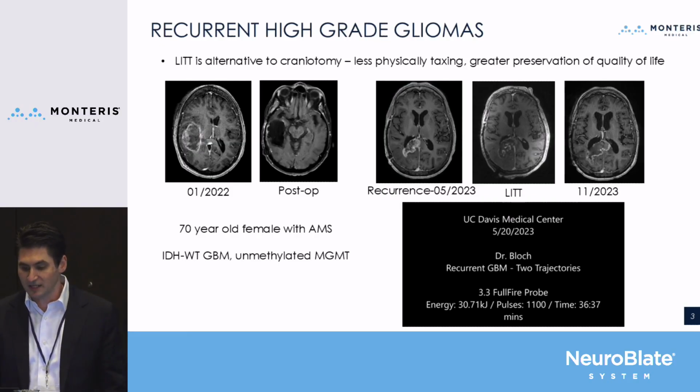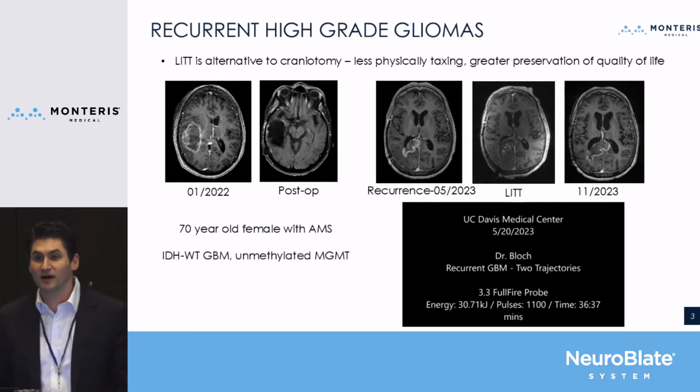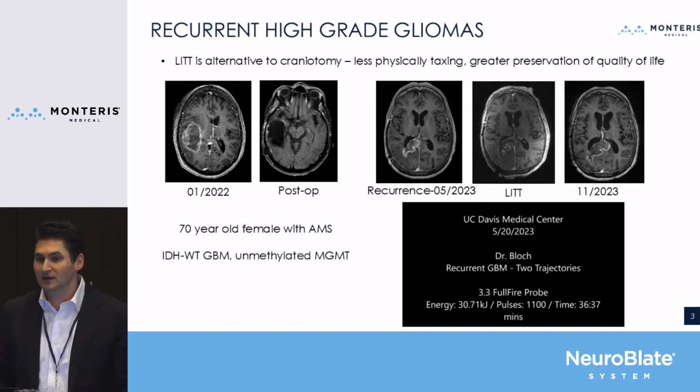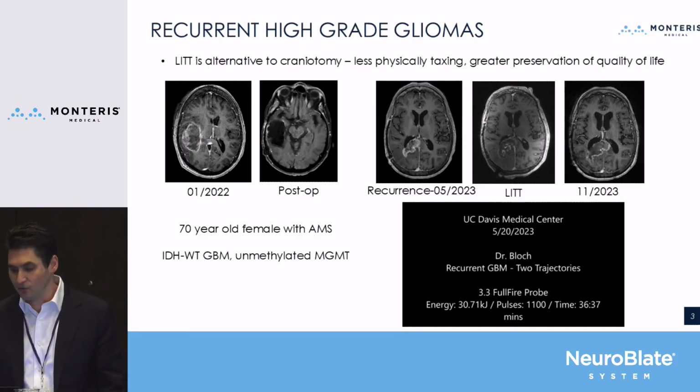For this lady, we performed a laser ablation. Because of the size of this lesion, it was 2 trajectories. It's on the border of size in terms of what we think she's going to tolerate without debulking, but you have a little bit of room here because she's had a large temporal resection in the past and she's a little atrophied also from radiation, so she did tolerate this without the need for resection.